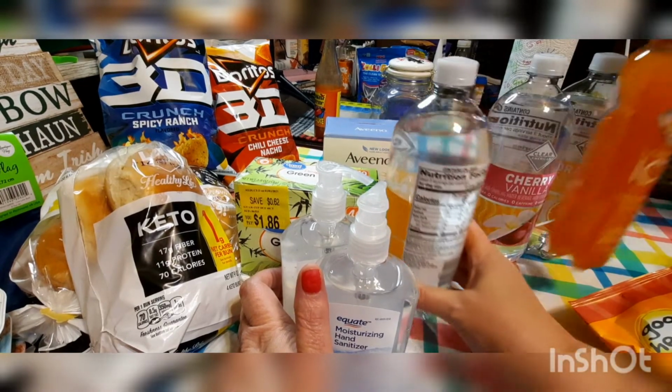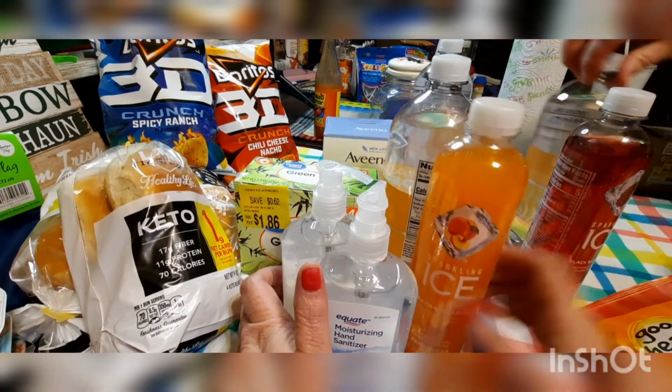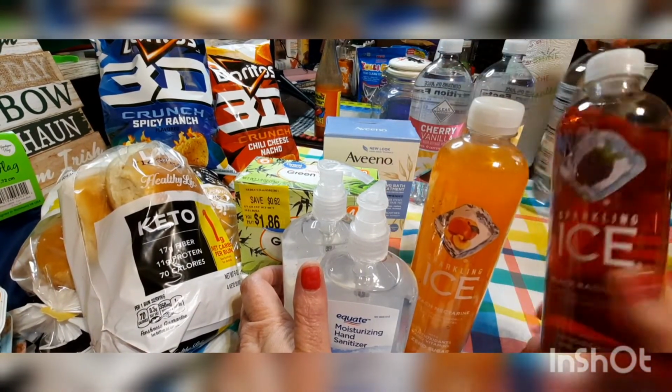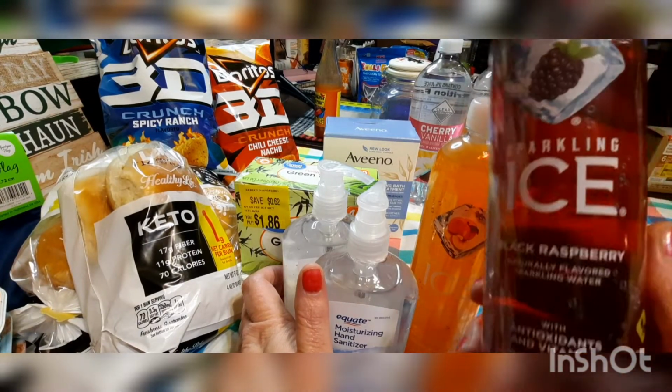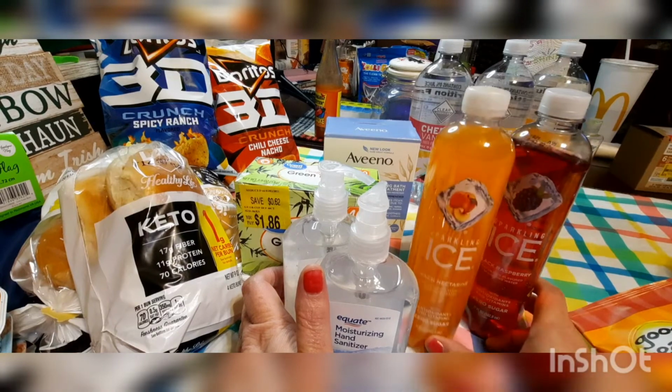Yeah. And then I got a couple more ices. I got a peach nectarine. These are my go-tos. I drink these a lot. Peach nectarine and black raspberry. The black cherry is really good too, if you've never had the black cherry.